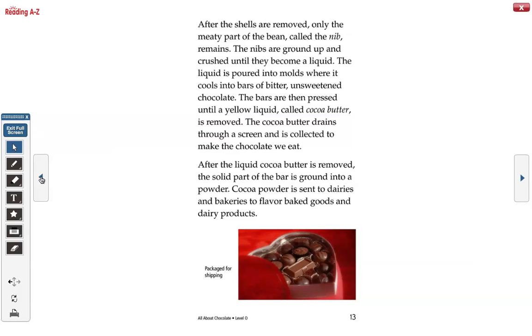The bars are then pressed, and a yellow liquid called cocoa butter is removed. The cocoa butter drains through a screen and is collected to make the chocolate we eat. After the liquid cocoa butter is removed, the solid part of the bar is ground into a powder. Cocoa powder is sent to dairies and bakeries to flavor baked goods and dairy products, packaged for shipping.